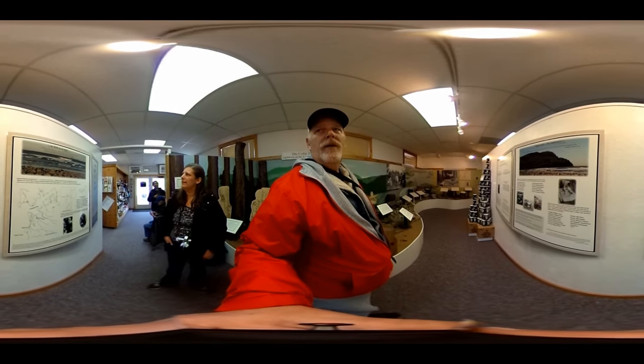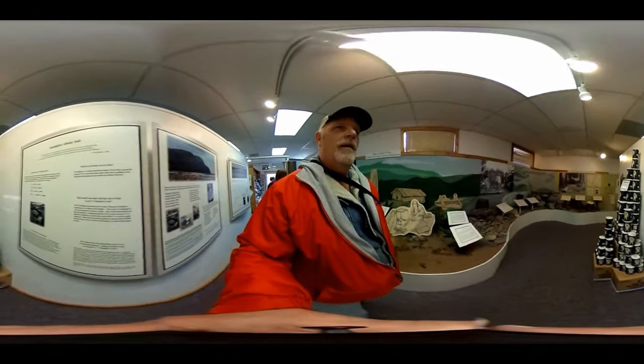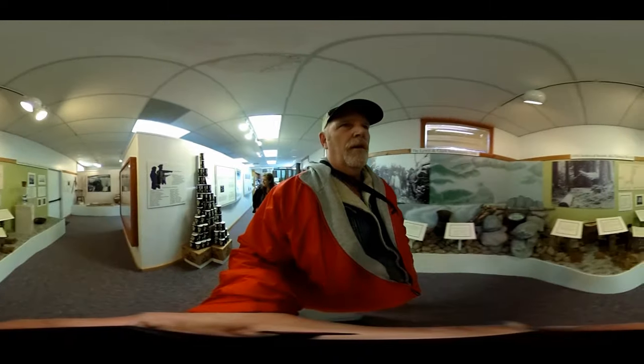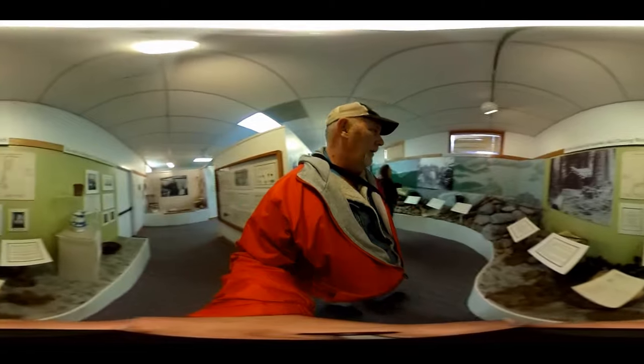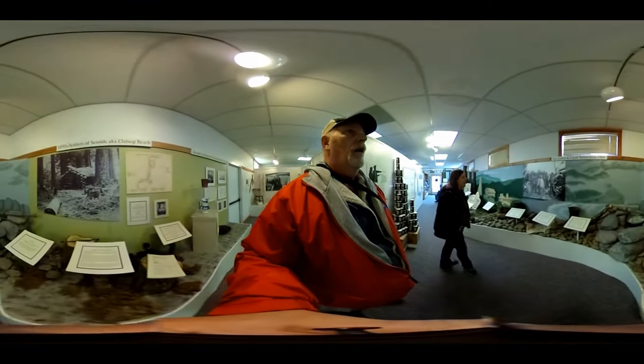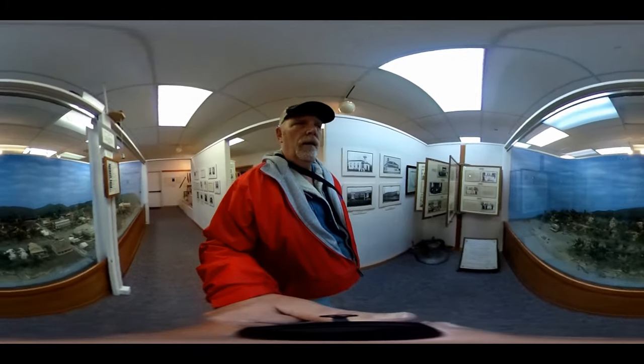They were trying to make salt here. That's interesting. So you're saying that they couldn't make salt down in Astoria, so they made it here. This is what Seaside looked like in 1899. You can see it.